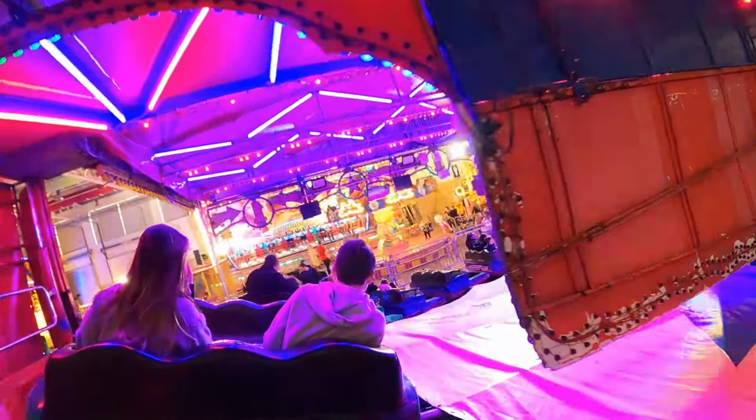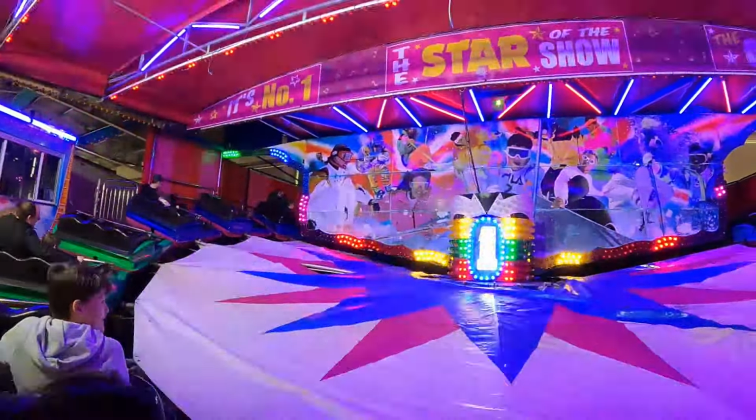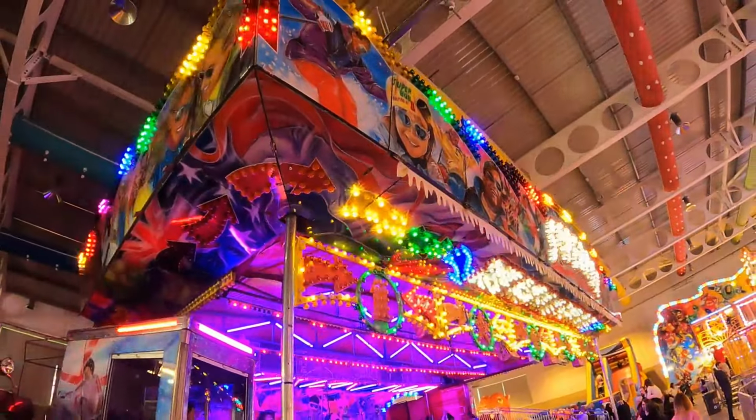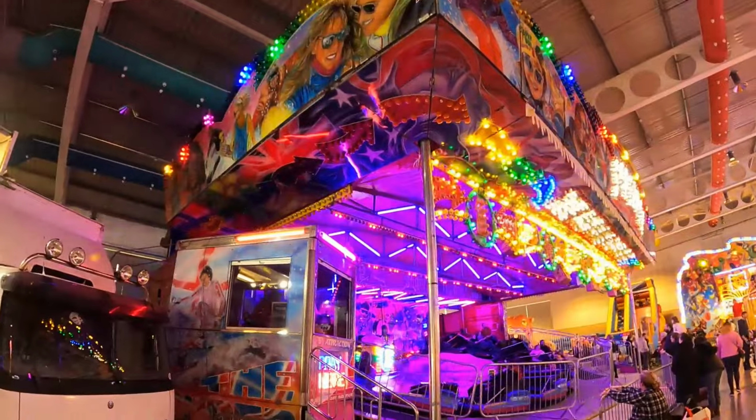There is Funfair as well. Stop completely. Wait for the cars to stop. I do love this. Kind of what makes it unique, doesn't it?